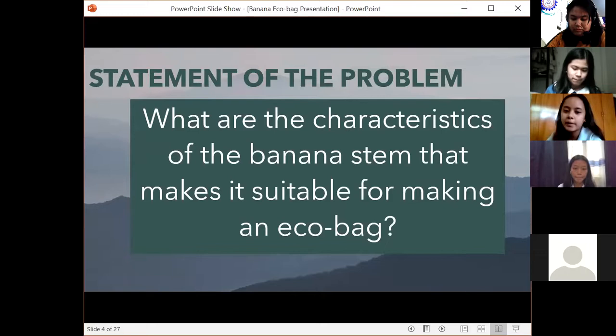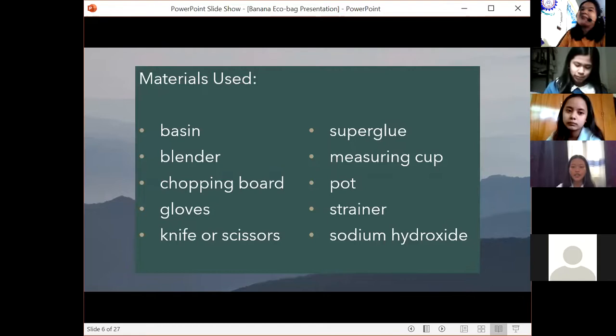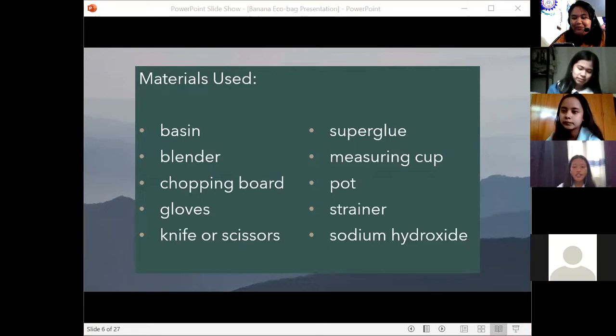What are the materials used in making banana eco bag? The materials used in making banana eco bag are basin, blender, chopping board, gloves, knife or scissors, super glue, measuring cup, pot, strainer, and sodium hydroxide. However, the sodium hydroxide is only optional since it is only used when the banana stem is not soft enough after boiling it in the water.